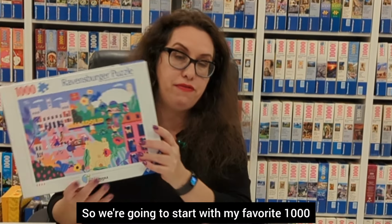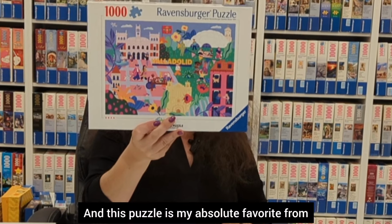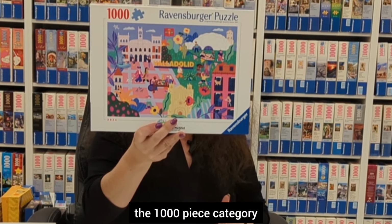So we're going to start with my favorite 1,000. It's basically this one. It's called Via Delete. And this puzzle is my absolute favorite from the 1,000 piece category.